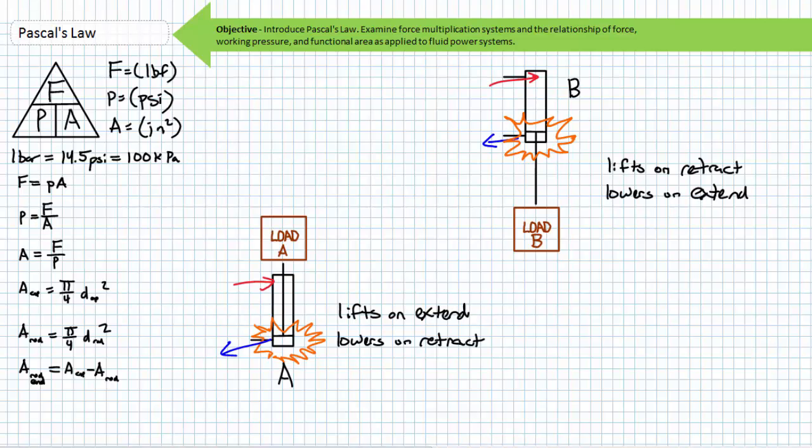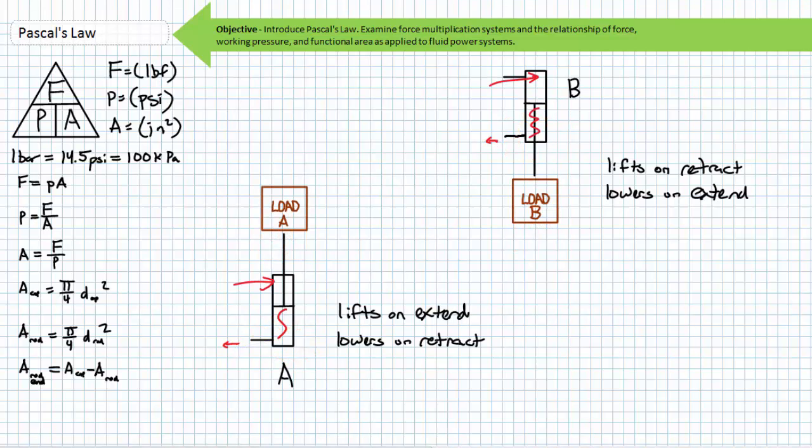Later lectures will examine flow control methods and counterbalance valves used to control the descent of a lifted object. Long story short, both methods serve to restrict or control fluid from leaving the supporting end such that pressurized fluid is always available to resist the overrunning nature of the lowering load.